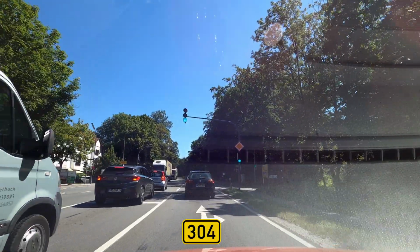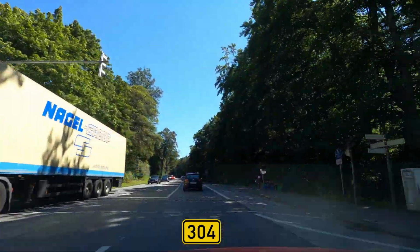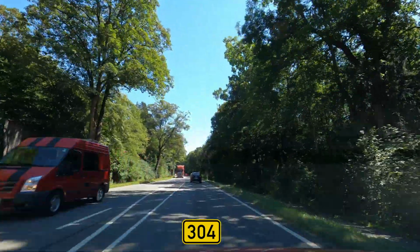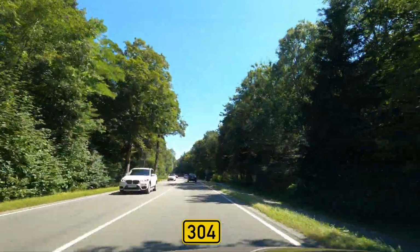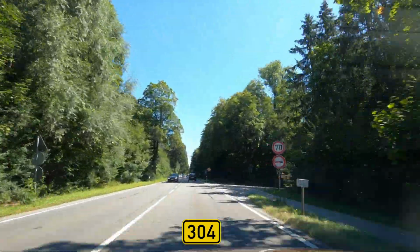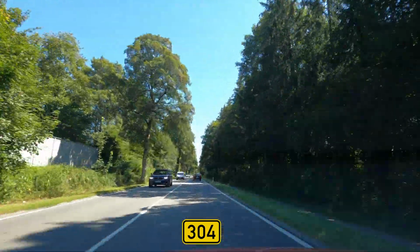And we now have a green light. There are some accesses to the village of Vaterstetten, that is on the left, like I said, and they are mostly with traffic lights. On the right there is a pretty big forest, and we are at an altitude of about 550.